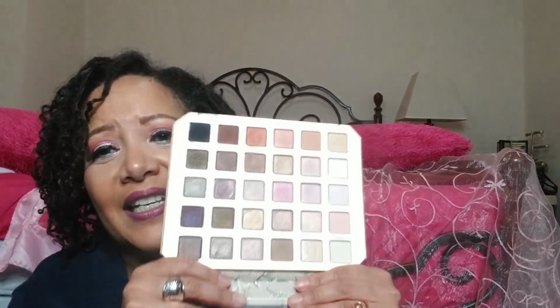And I even pulled out the Natural Love palette. I know people did not like this one, but honestly, I think this is my first Too Faced palette because I had always avoided them. And I saw this, and I said, this is kind of cute. I like the pinks and stuff. It kind of caught me with the pinks. And I ain't gonna lie, it was my birthday month.